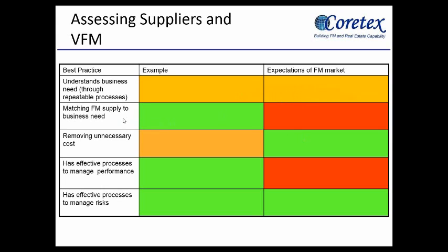The next one down, matching FM supply to business need. The bit of information that's coming from there was dealt with in a fairly rigorous, capable process, far better than we'd seen in other organisations, and so therefore the expectation of what you would get from the market was less good than there. Looking at the unnecessary costs, there were a number of benchmarks on the cost side which were higher than we'd expect at that particular time, which meant the market potentially had greater opportunity to deliver better.